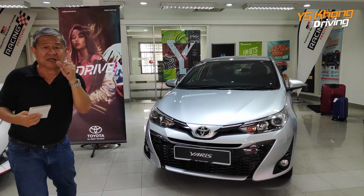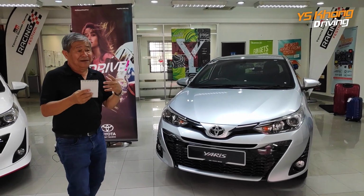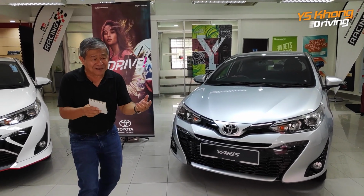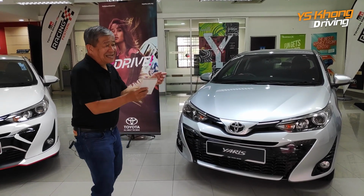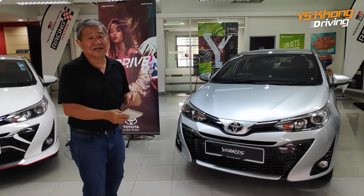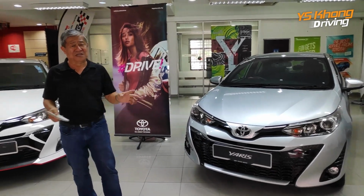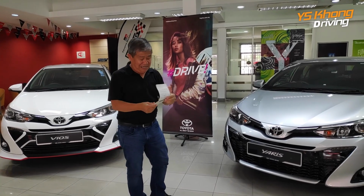Also, round the corners, especially when you do late braking into a corner, the weight distribution seems to favor the Yaris. So going into a corner you're able to kind of lean the car in, and that will give you a slight oversteer position and makes the car turn into the corner so much better. That is only my personal feeling lah. Of course, if you drive the car very slow, you will not feel the difference. The Yaris wins a little bit on handling.